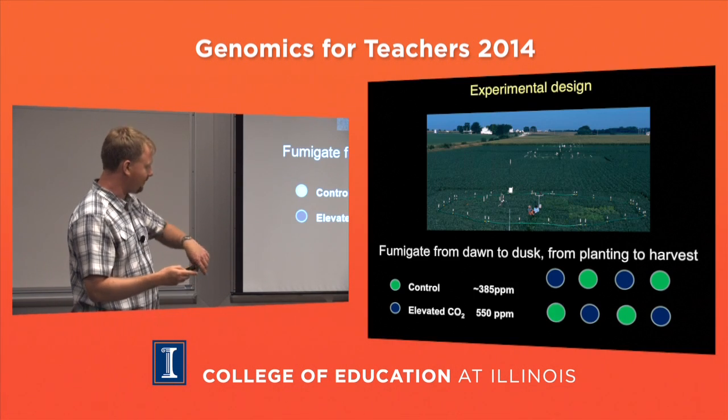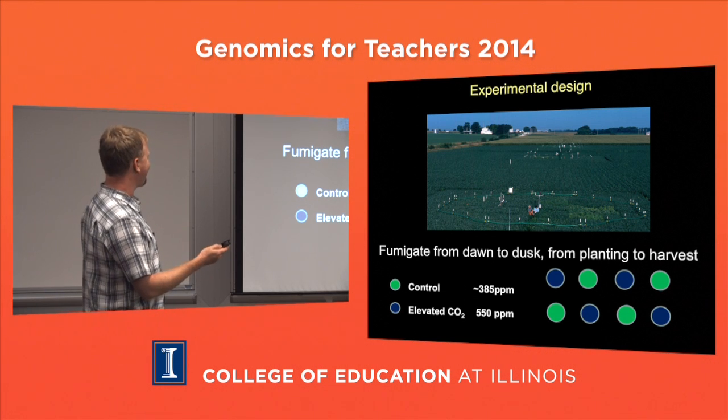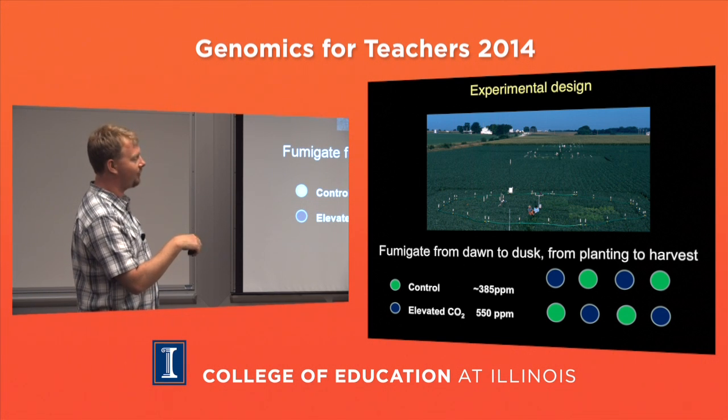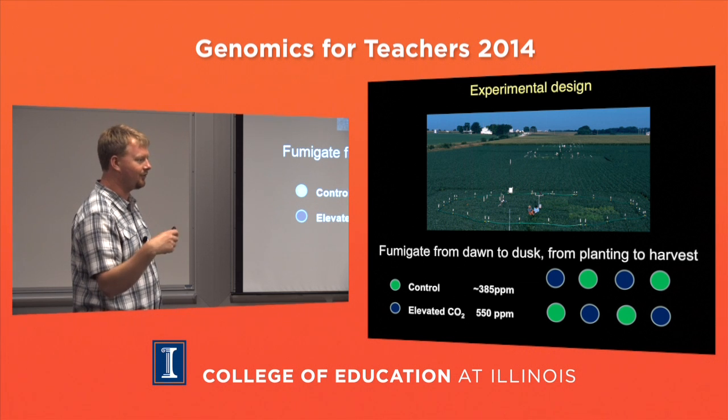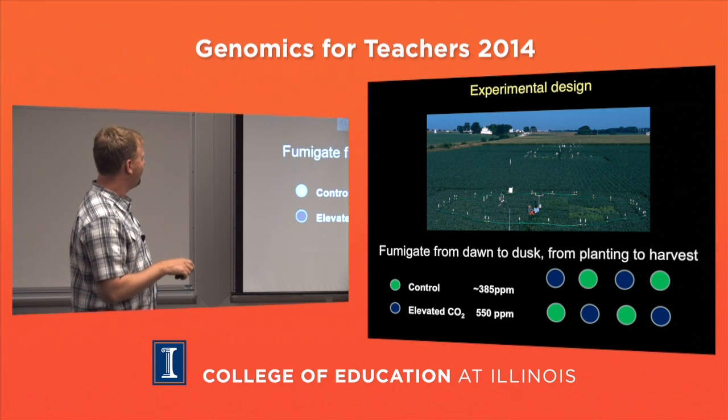I need to be careful of the time here because we've barely started, so I'm going to crash on a bit. This is very quickly the experimental design. I said we have lots of these rings. We actually have 32 of them altogether between corn and soybean. But in the experiment I'm going to describe, we had 4 of them under ambient CO2 concentrations, which back when we did this was only 385 instead of 400. And we had 4 in elevated CO2 at 550 parts per million.